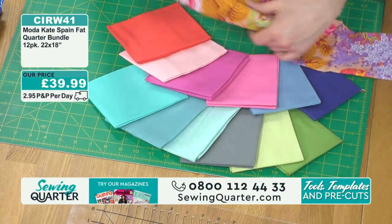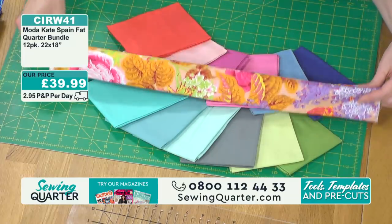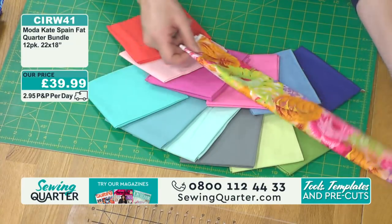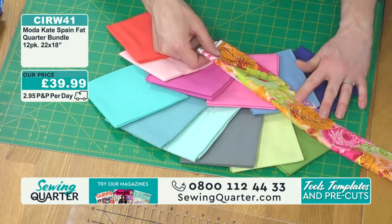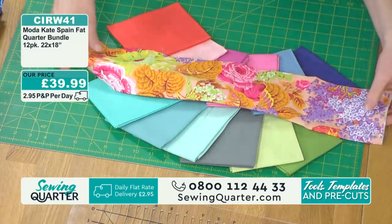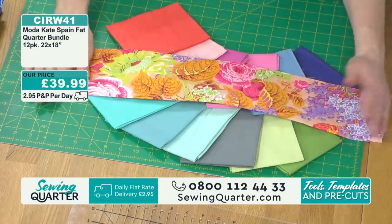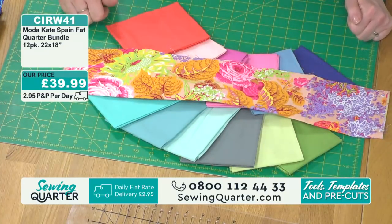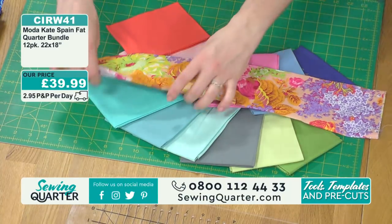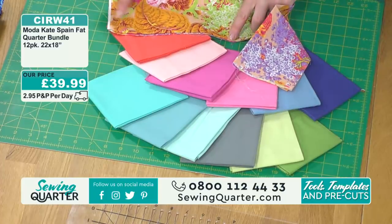Grey goes with pretty much everything. It's what? Sorry, producer Paul? Yeah, no, 12 fat quarters in there. It's great, isn't it? You see, I moved that along there. So already, with one fat quarter, I could use pretty much all those colours. It's gorgeous, really handy, isn't it? I really like that with that one.